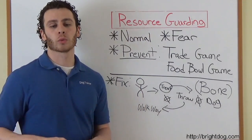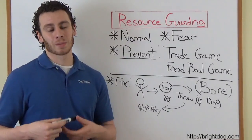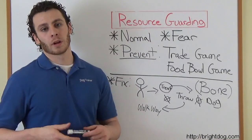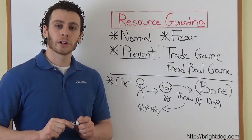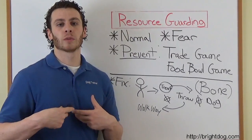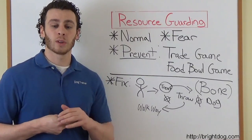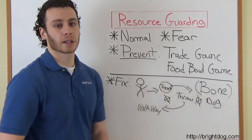If you have a dog with resource guarding, it's going to take different amounts of time depending on how long the problem's been going on and how severe it is. I have some people who have dogs with very low levels of resource guarding, and within 2 to 3 weeks we're able to take things away. I have people who have adopted dogs with a history of resource guarding for 3 to 4 years, and a year later we've made progress. We've gone from here to here, but we're still not at the dog.